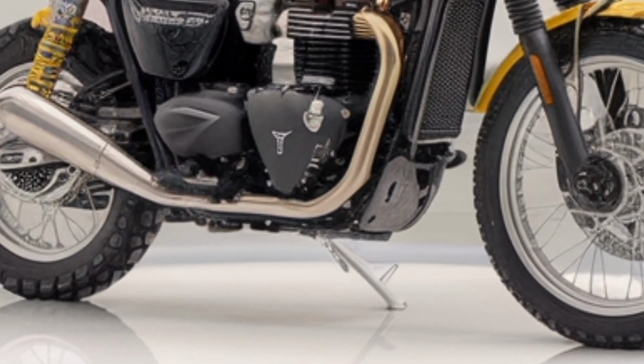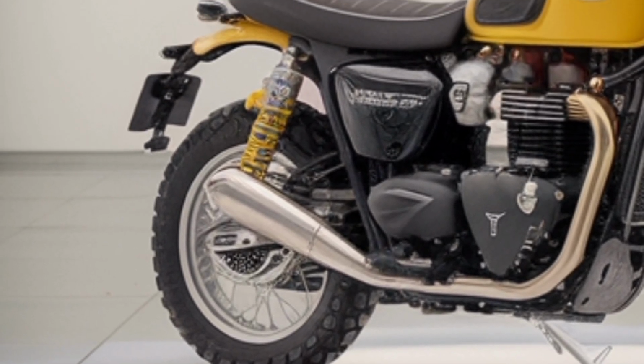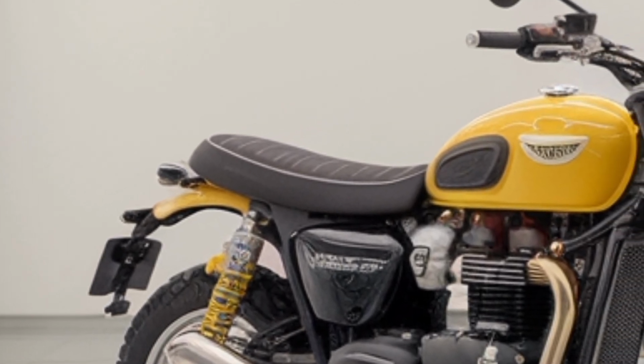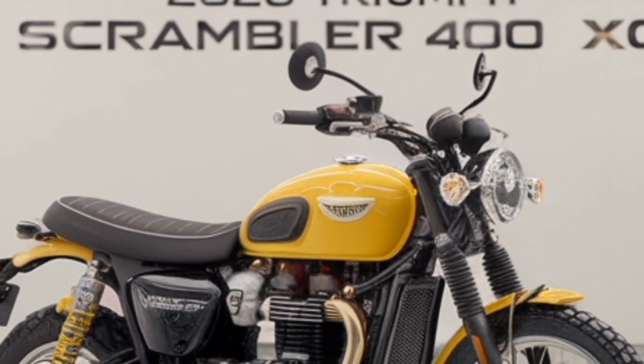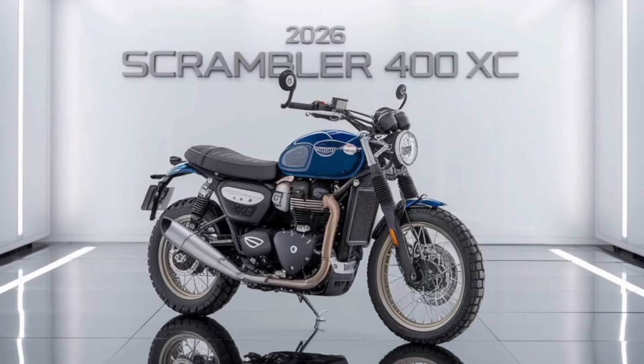In everyday use, the Scrambler 400XC feels incredibly versatile. It's nimble enough for daily commuting, comfortable enough for weekend rides, and adventurous enough for the occasional off-road escape. The ergonomics are spot on. The wide handlebar gives excellent leverage, the upright seating position keeps fatigue low, and the foot peg placement feels natural both when seated and standing on the pegs.